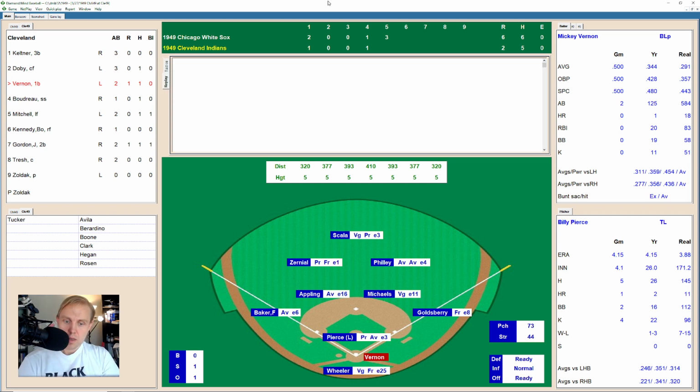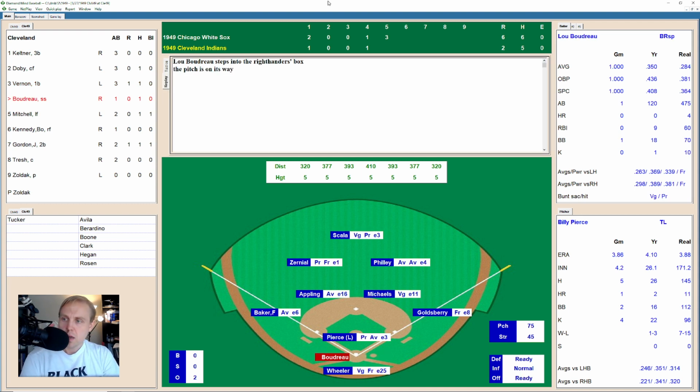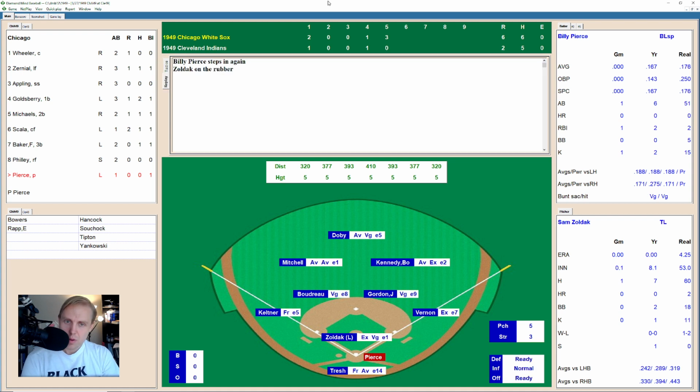Now Mickey Vernon takes a strike outside edge. And then a ball. 1-1 the count on Mickey. Ground ball right of the mound, and Cass Michaels has that one. Good play on that. Throws over to first in time, 2 away. Here's Lou Boudreau. That's a fastball outside for a ball, and one inside, 2-0 the count. That's inside again, and it's 3-0 on Lou. And he's swinging 3-0. Ground ball over to Appling, who throws to first. We should have had him take. We go to the top of the 6th inning.